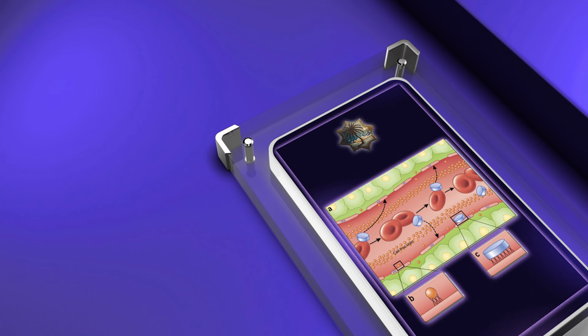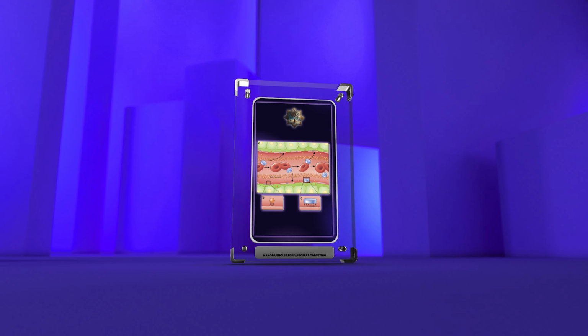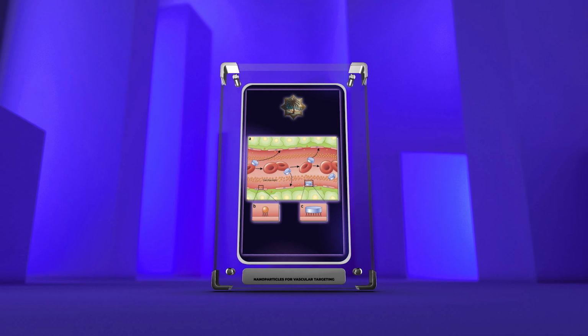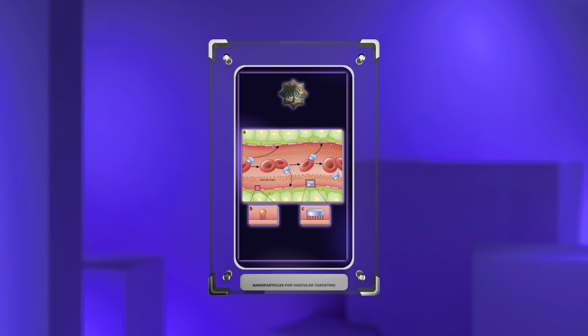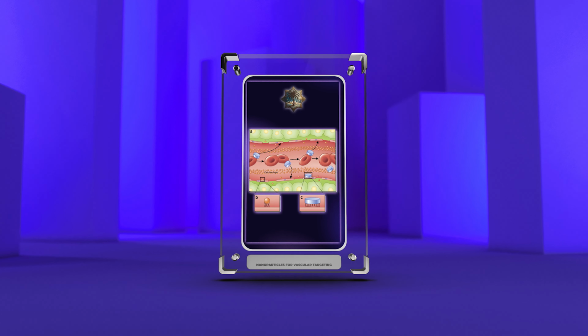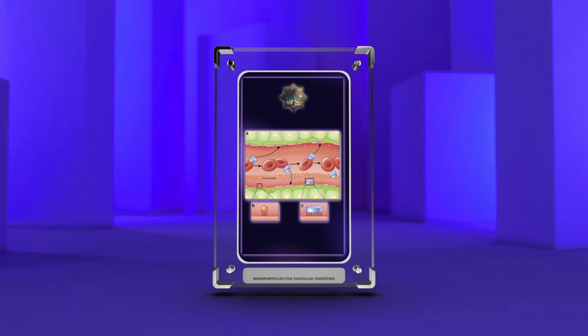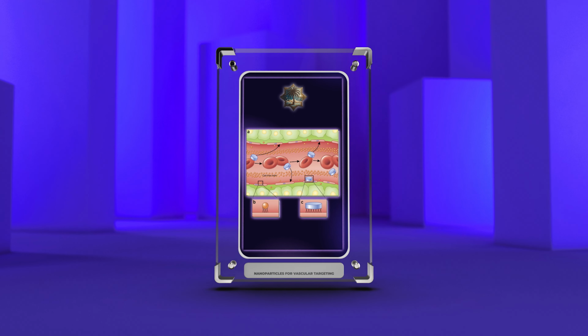Medical nanotechnology, targeted approaches for vascular delivery and imaging. In this comprehensive script, we will explore various advanced strategies and techniques involving medical nanotechnology for targeted vascular delivery and imaging. Through the utilization of nanoparticles, we will delve into the potential of ligand-conjugated nanoparticles, surface modification strategies, nanoparticle-based imaging agents, and many other innovative approaches.